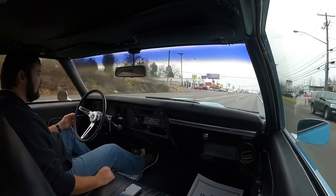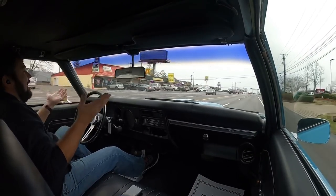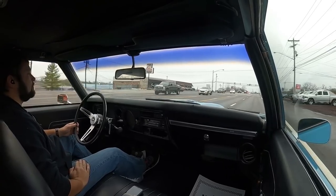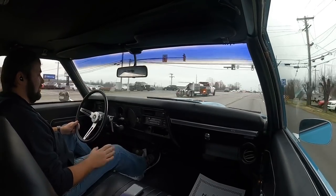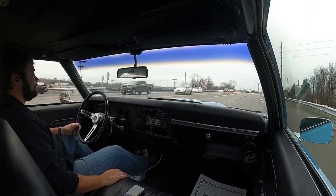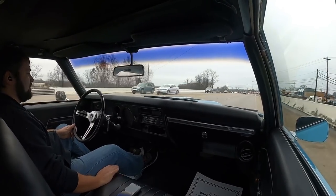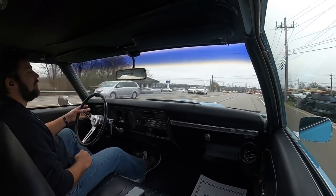Roaring down the road. And half the time I've been driving, I haven't touched the steering wheel. It's nice and straight, so. Gas gauge is floating around, giving me a good indication that it is working. Suspension's really smooth on this one. There's a few bumps and stuff over this bridge that we hit.